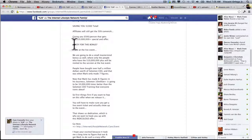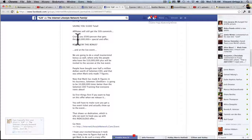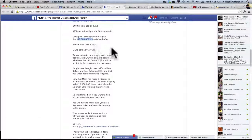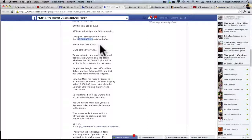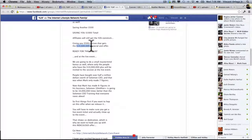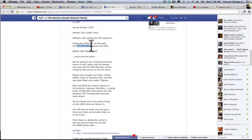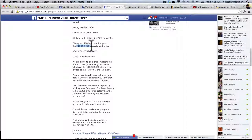At the live event, we're probably going to do a little breakout bonus section where only people who have done this get to go. Depending on how many people take us up on this, on that Saturday night after the event, the people who do this might be VIP only. After our last live event, we only had 35 people there because you had to buy a $5,000 thing to get there.